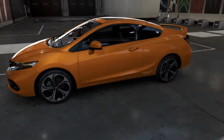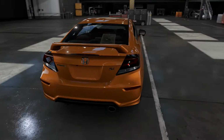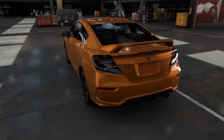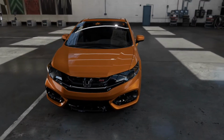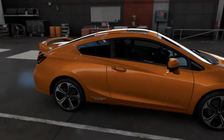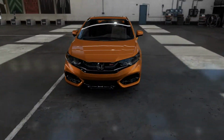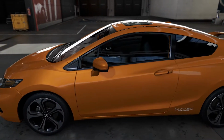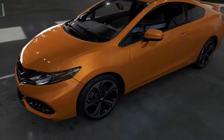So the first car that I have for our first challenge is the Honda Civic Si. I like this thing better than the Type R, especially the Type R from this model year, 2016, because the Type R is hideous. It's even hideous now, really. And just really way too flamboyant, way too many stupid cuts in the bodywork. Red interior looks really dumb, but yeah. So we have basically just a sporty Civic.